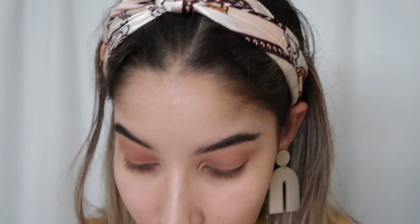That is what we want. We want them super nicely blended as much as possible. Sometimes I just clean this brush and go back, since it's a little smaller, and I can actually define the inner corner and blend this. Now I'm going to take a little bit of this wipe and wipe off any excess fallout, which I clearly have.